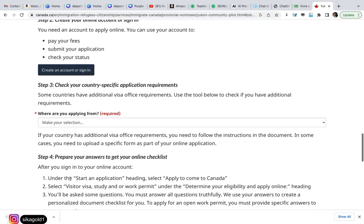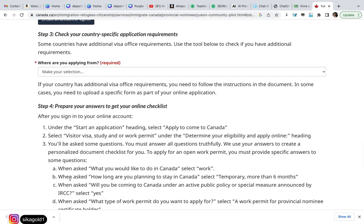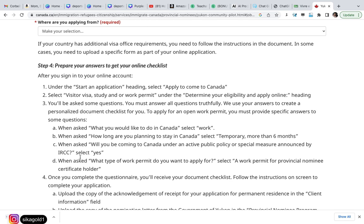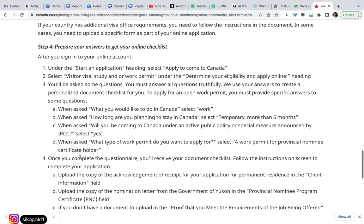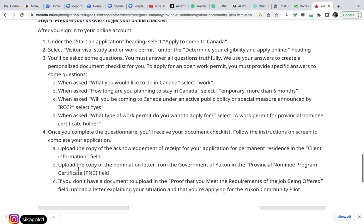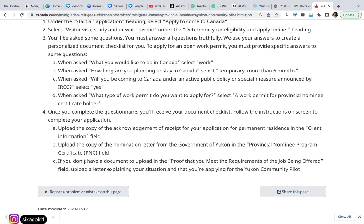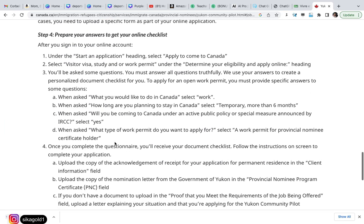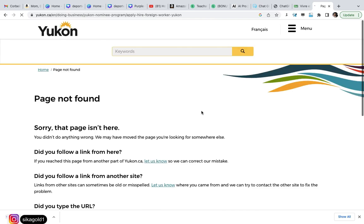For step number three, you need to check your country-specific application requirements because it differs according to your country. And step number four, you need to prepare your answers to get your online checklist. Step number four also requires that you be as truthful as you can possibly be, because they would tailor your checklist according to what you fill out, and they show you how to fill out this section here. So let's go back up to see what's under the UCAN nominee program.